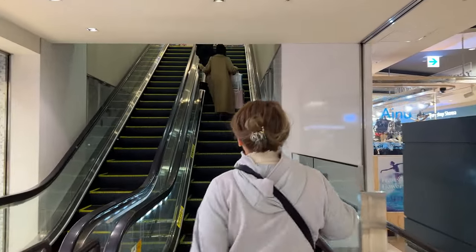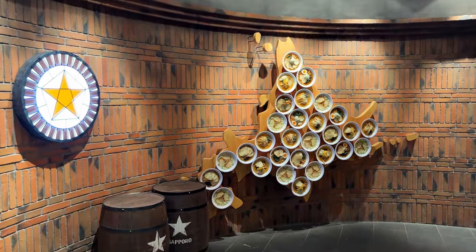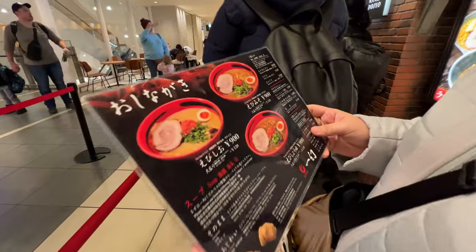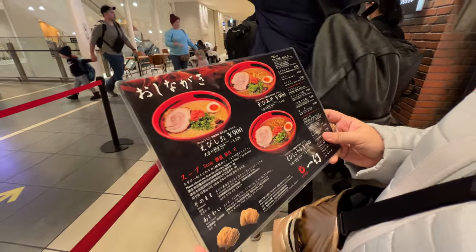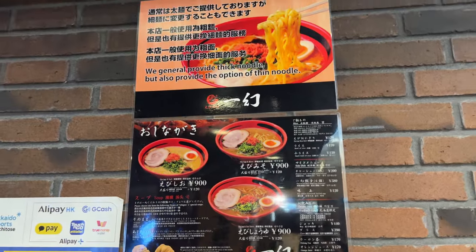So after namin mag-dessert, pumunta kami sa ramen street para mag-dinner. We went to this ramen shop and I can say na this is one of the best ramen sa natikman ko. Shrimp paste yung broth niya pero hindi malansa and sobrang balance ang lasa. You should definitely try this ramen.